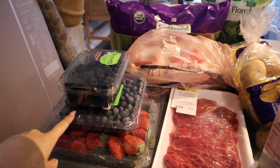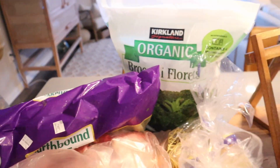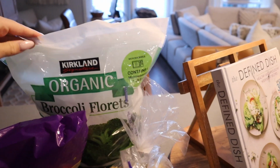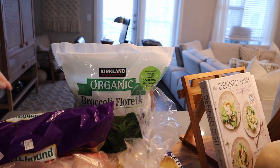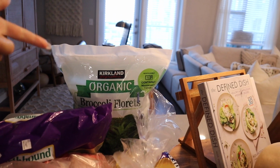I got blackberry, blueberry, strawberry, and then back here I got some organic romaine hearts, and then this is one of my favorite sides to have with dinner. These are actually frozen broccoli florets, and I know that frozen typically isn't as good, but the flavor is just as great. And they last like 5 times longer than fresh broccoli, so I just opt for that.